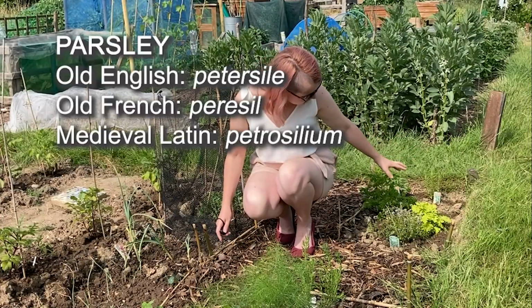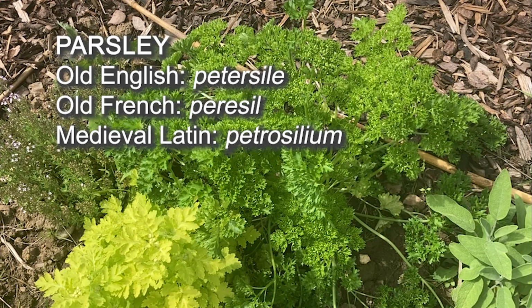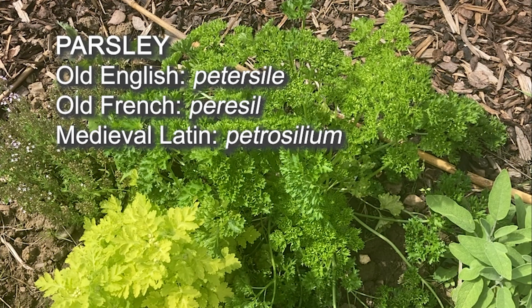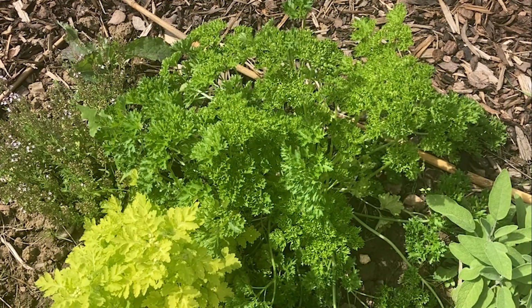This is parsley. In the medieval manuscript which has this fantastic herbal in it called the Lacnunga, it specifies to use parsley seed in herbal remedies, a holy salve, and actually against evil as well.